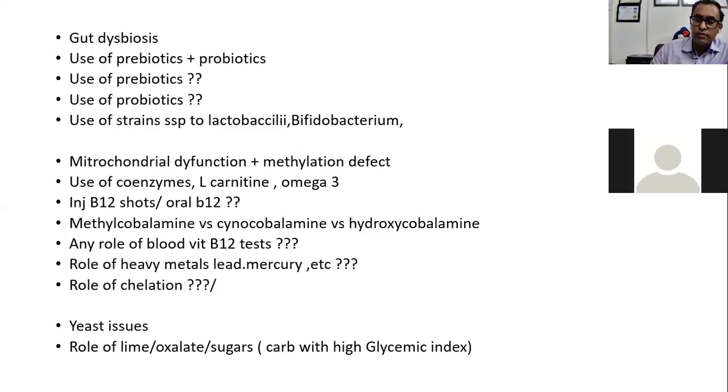It is because of that, which clearly shows that chelation is not required. It's the role of oral placement therapy, working on the oromotor issues so that the heavy metal exposure, that mouthing and smelling, comes down. As a result, because the exposure to lead is only through mouthing, inhaling and smelling, it comes down. Then yeast issues, the role of lime oxalate and sugars, the role of glycemic index, which I have told you, complex versus simple.